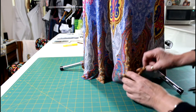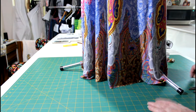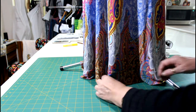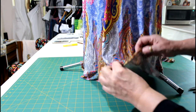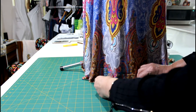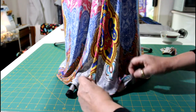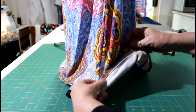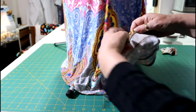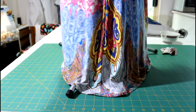So there you have the extension. It's not that noticeable. And now what I'll do is I'll do a very small hem. I'll do a half inch hem, just like that, so that it gives me quite a bit. And so there's the finished product. I've only done a small hem, and you can see the join there. And if I just turn it around, this is the back.